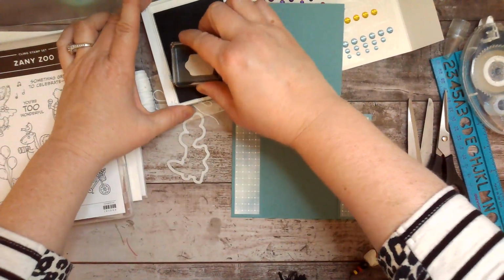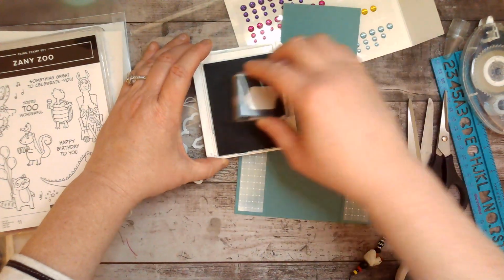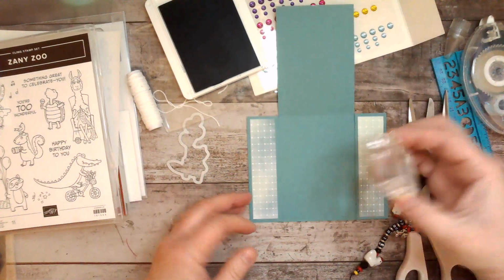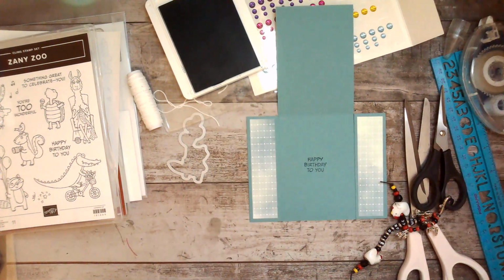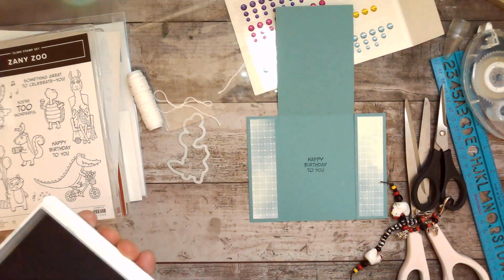I was shocked. I've had this ink pad, I don't know, since whenever this color came out, and I don't know that I've ever re-inked it, but it still had ink when I opened it the other day. I was shocked. I thought I was going to need the re-inker for it. There we go. Happy birthday to you.